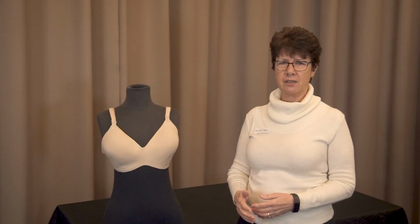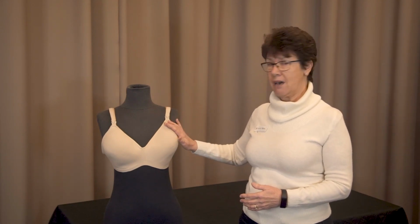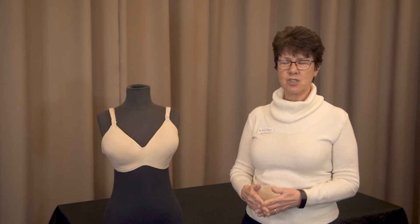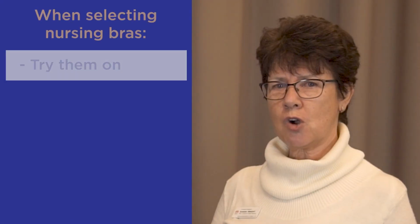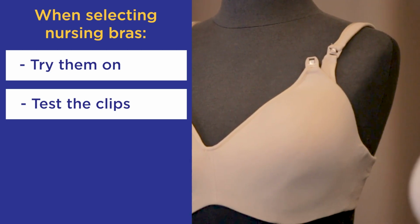Women with larger breasts should select a bra that is made of sturdy fabric that provides comfort, stretch and support, and has wide straps that don't dig in. The cup should cover and lift and separate the breast, but also give easy access to the breast for feeding. You can try on bras and test the clips to make sure they're easy to open and close using one hand.